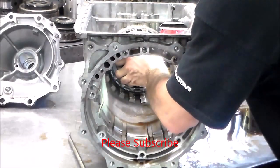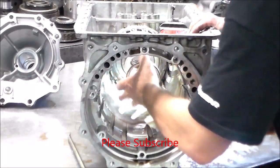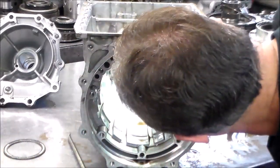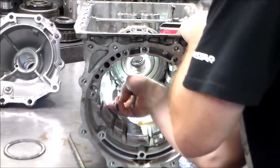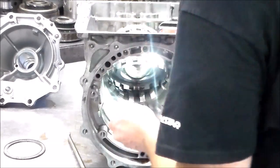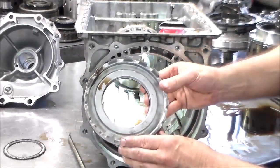Okay, now we're going to take a bearing off for the center support. And now what we have to do is get the piston out. And then there's a beveled snap ring that's going to have to come out. So let's see if we can just pull this piston out here. Piston.